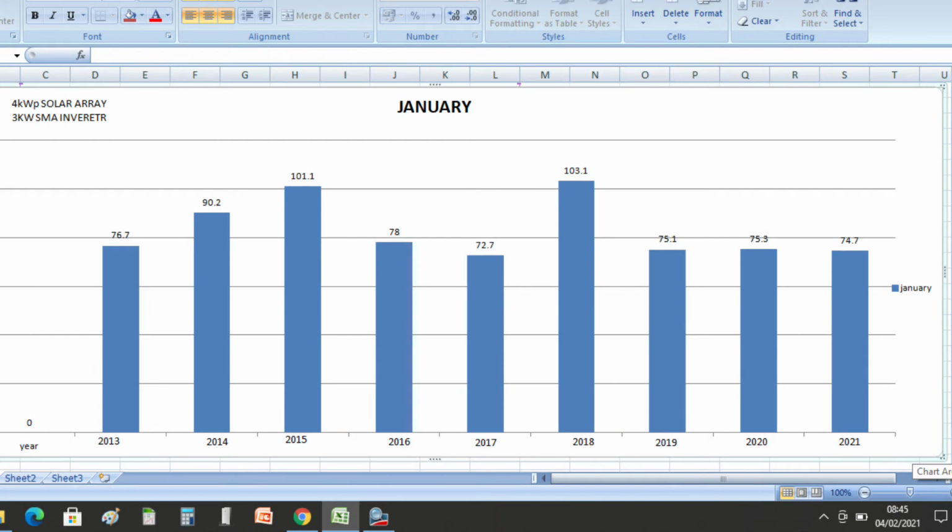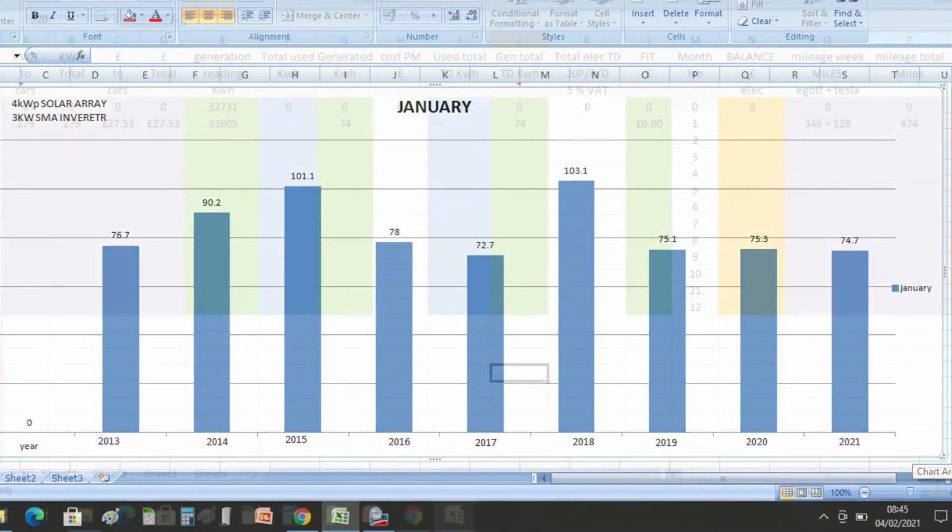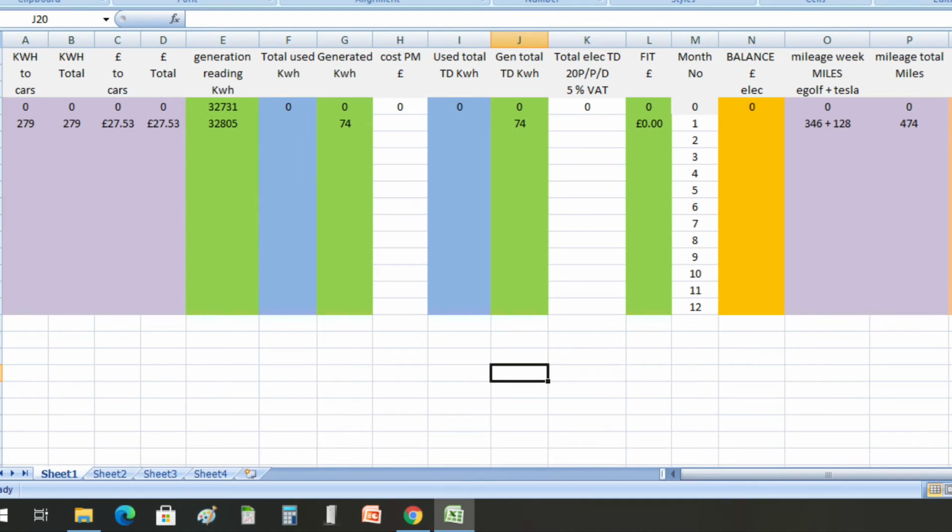January 2021 compared with other Januaries since 2012 when the solar went in was pretty average, so a typical January's worth of generation. We added 279 kilowatt hours to the cars at a cost of £27.53, but we only travelled 474 miles, so we did a lot of preheating of the cars in January. We did 346 miles in the e-Golf and only 128 miles in the Model 3.